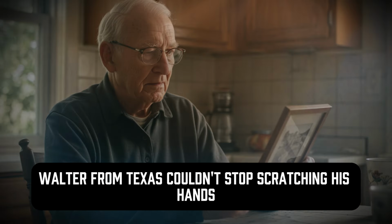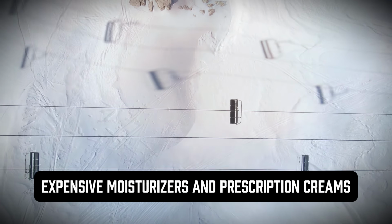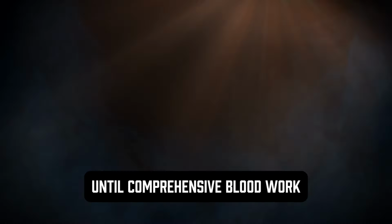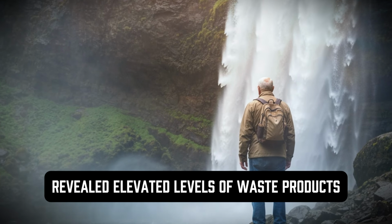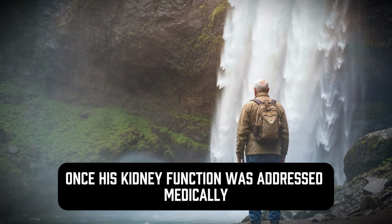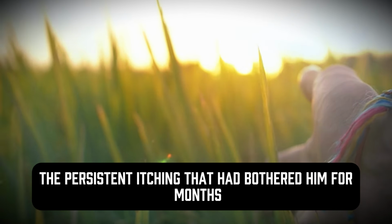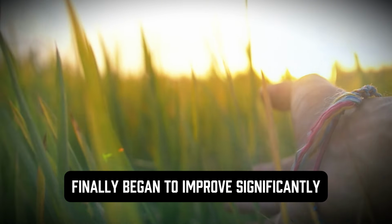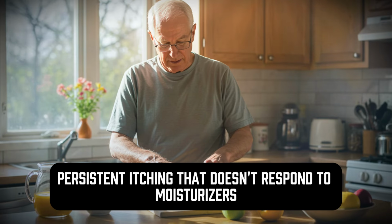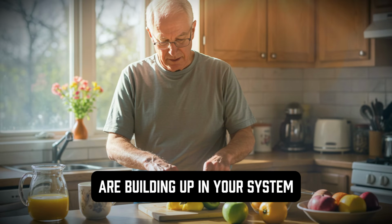Walter from Texas couldn't stop scratching his hands, despite using multiple expensive moisturizers and prescription creams, until comprehensive blood work revealed elevated levels of waste products that his kidneys were no longer filtering effectively. Once his kidney function was addressed medically, the persistent itching that had bothered him for months finally began to improve significantly. Persistent itching that doesn't respond to moisturizers indicates that dangerous toxin levels are building up in your system.